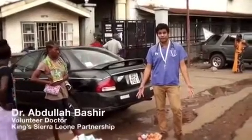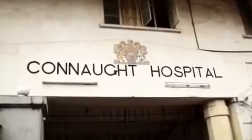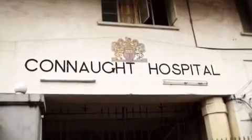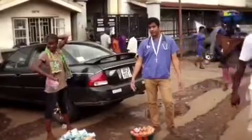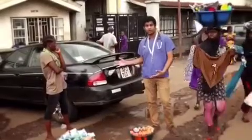I'm standing here in Freetown outside of Connaught Hospital, which is the national referral hospital for Sierra Leone and the biggest in the country. I'm working with King's Health Partners here, and this hospital serves as the centre for our partnership, and we are working with the hospital to improve services. And this is where I work every day, and I'm going to show you around and show you what it looks like.